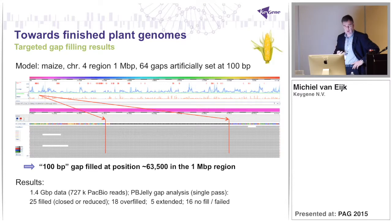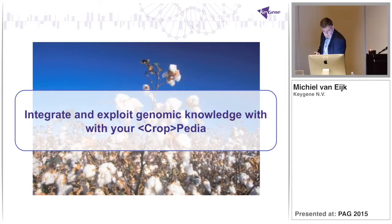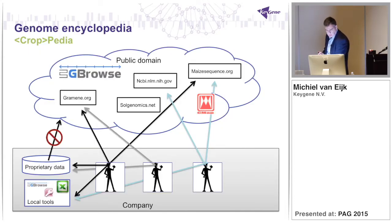We are using this technology now to close gaps in regions of interest. So I mentioned the Cropedia in the beginning. This approach is all about integration. We have a de novo genome sequence assembly. We have transcriptome sequences of various tissues. And of course, being a breeding research company, we have many more genetic maps and QTLs and other relevant literature information in cotton. And we put it all together in this genome encyclopedia called Cropedia, which integrates both information in the public domain and proprietary data by our clients. And it comes with a web-based interface for easy navigation. And as of now, we have made Cropedias for 16 different crops.